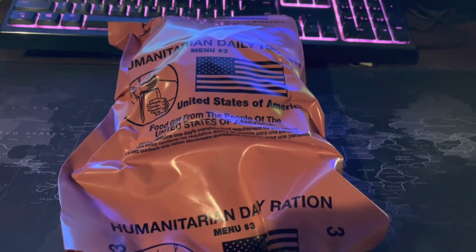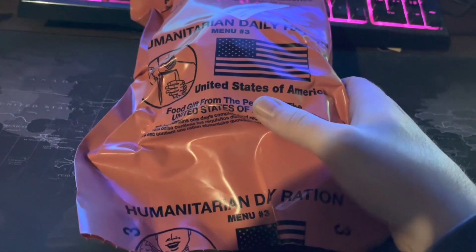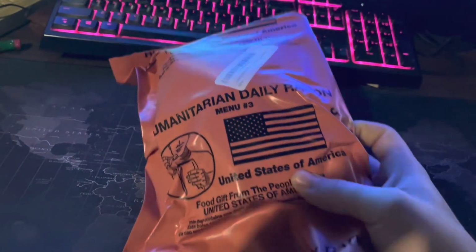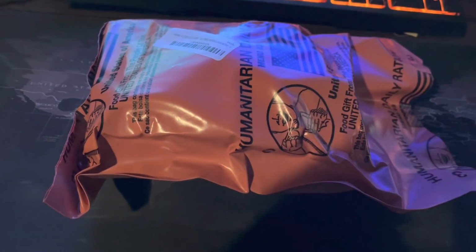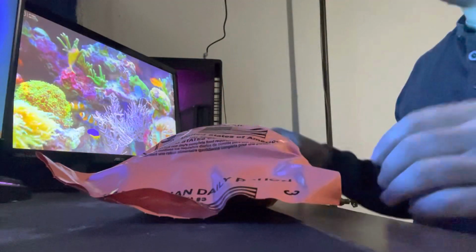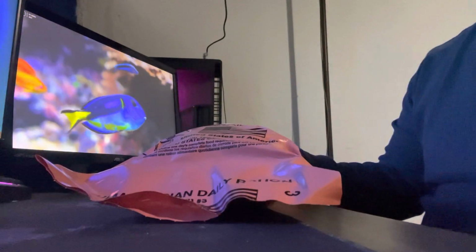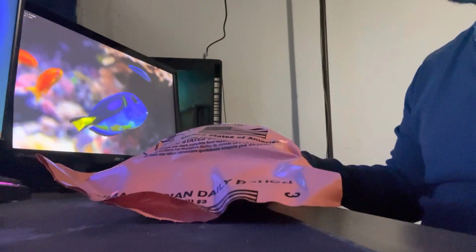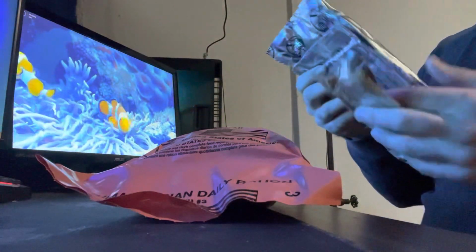This is a United States humanitarian aid daily ration. This is a 24-hour ration. These provide you with the caloric intake you need. And since this is a 24-hour ration, they typically come with multiple entrees, usually a breakfast and lunch. I haven't had this particular one, so I'll have to take a look.